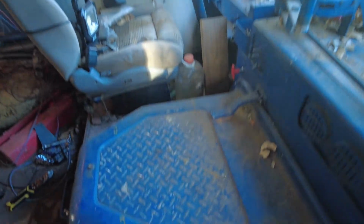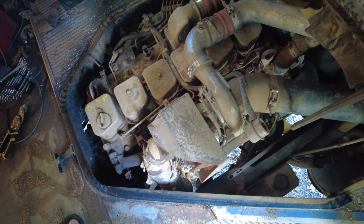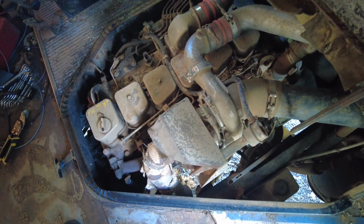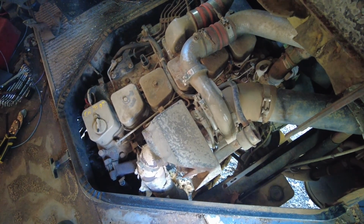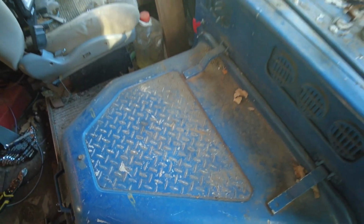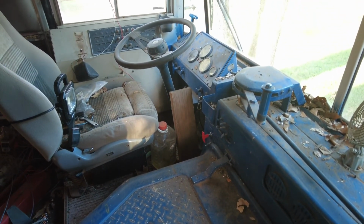Here you have the 5.9 liter Cummins 12 valve. There's not really anything to write home about. It runs great, hums. We can start that up in just a second once I'm done walking through. No blow by, anything like that. It made the drive from Lubbock, Texas to here with no problems.